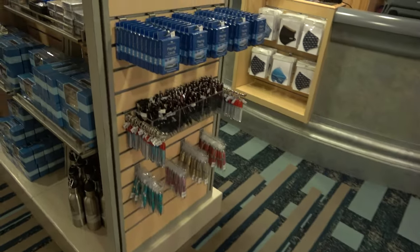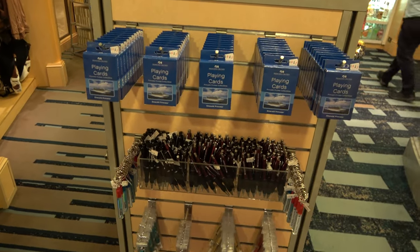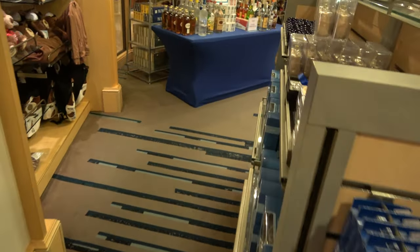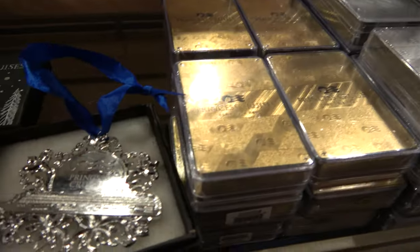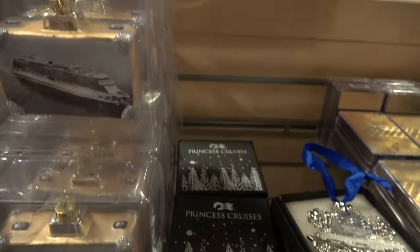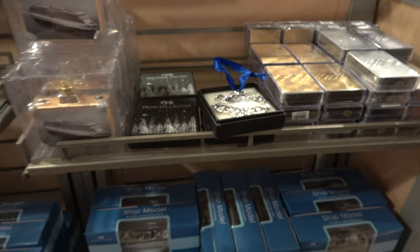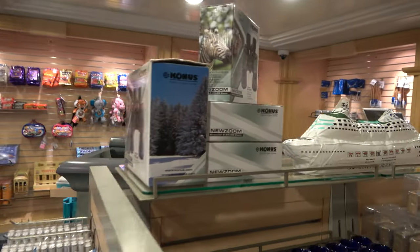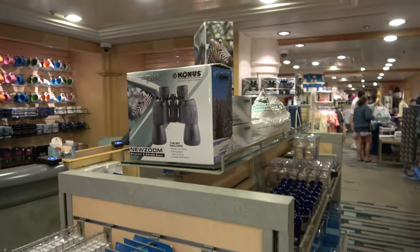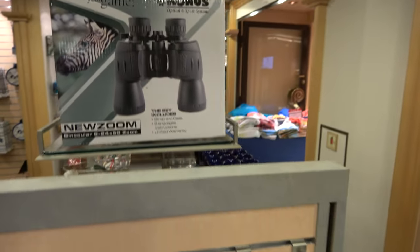Let's check out some of the princess style merch, which is something I always love on the cruise ships. You got princess playing cards, princess pins, lots of ornaments and stuff like that. Shiny ornaments, ones that kind of look like a bar of soap. Nice coasters. Ship models, inflatable cruise ships. Something I don't think I've ever seen is binoculars, which makes sense, especially if you're going to a scenic port. And you want to see a zebra. I definitely want to see a zebra.